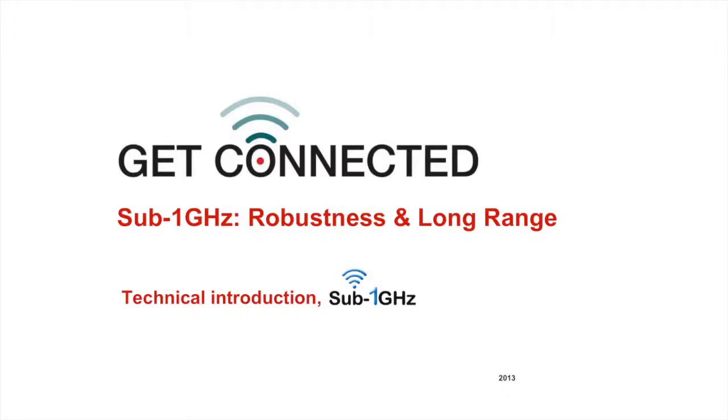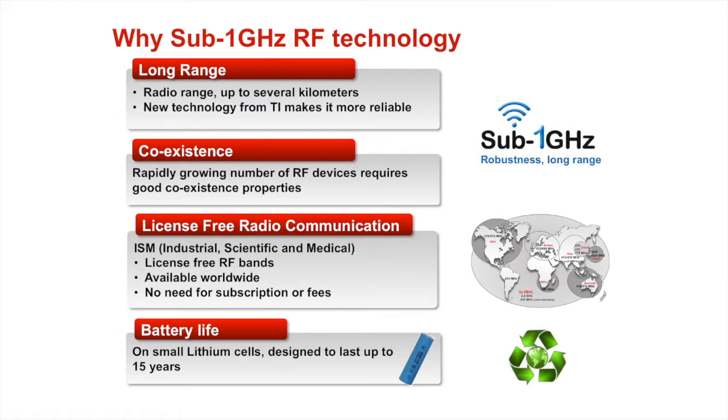I'm Don Smith, and I'll be presenting the Sub-1 GHz technical introduction, including a video demonstration of the Performance Line kit and tools. Why would you choose Sub-1 GHz for your application?